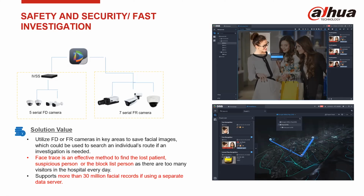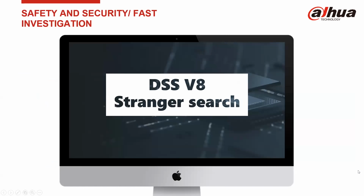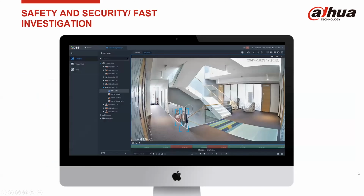Then it supports more than 30 million facial records if using separate data server. So for DSS, we can set up a single server installation, but we can also implement multi-server and support up to 30 million face records when using a template. So this is the highlight of fast search.